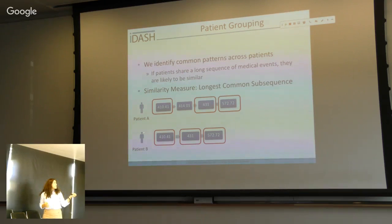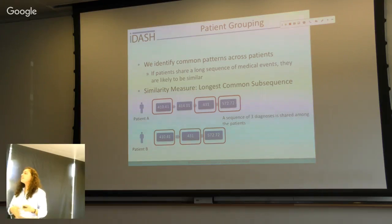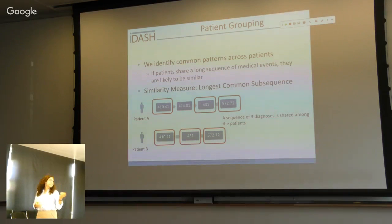So because we see the same three codes in the same order, we say that the longest common subsequence is a length of three. Then from here, to determine similarity, we simply take the length of that, which is three, and then divide it by the minimum length of either sequence, so in this case, these two sequences, we would say, have a similarity of 1, or 100%.